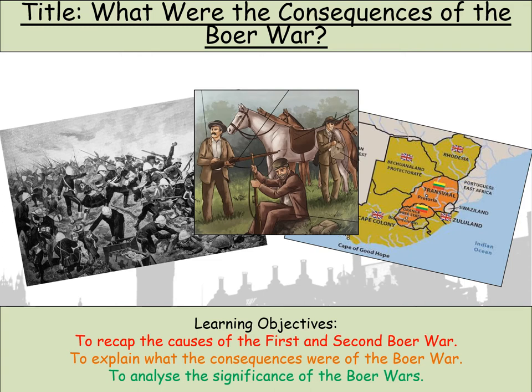The Second Boer War is probably the most important one, and that is from 1899 until 1902. Now the Boer army, like you saw last lesson, absolutely stun the British. So these in the middle are kind of typical Boer soldiers. If you look at what they've got, they don't really look as if they're in the army. They use guerrilla style tactics. They don't have a particular headquarters, they don't have a particular uniform, so they're really hard to identify.